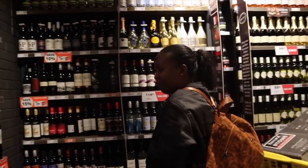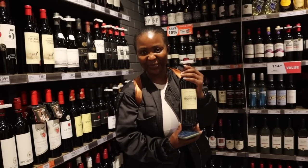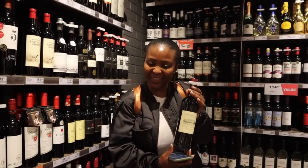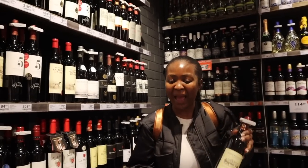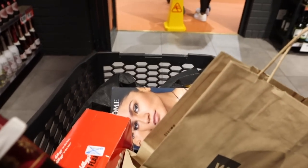So this girl is making me spoil her just because she's coming to my house. So now she's like, I must treat my guests very well. So now we're grabbing a bottle of wine. Spoil the guests, you know, when they come. And now I'm having to cook for her, guys. I'm having to cook bap. A whole entire bap. Can you imagine? This is the wine she took. This is my grocery. So yeah.